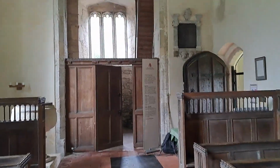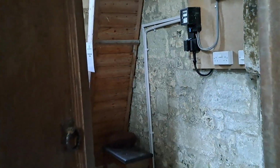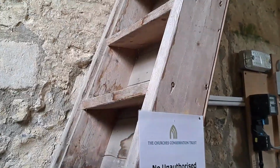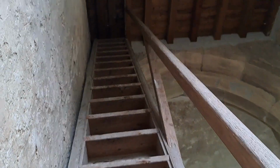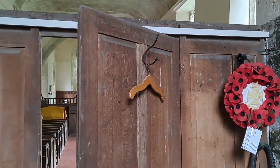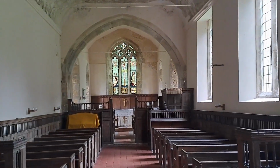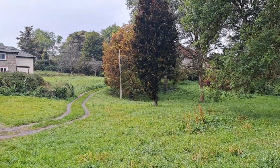I'll bring you down here, to the bell tower. Look at those. Very steep. There you go. Oh, there you go. St. Mary and St. Lawrence church up there.